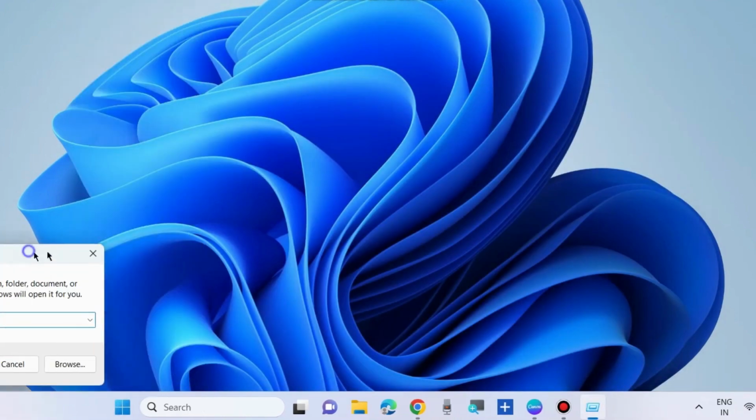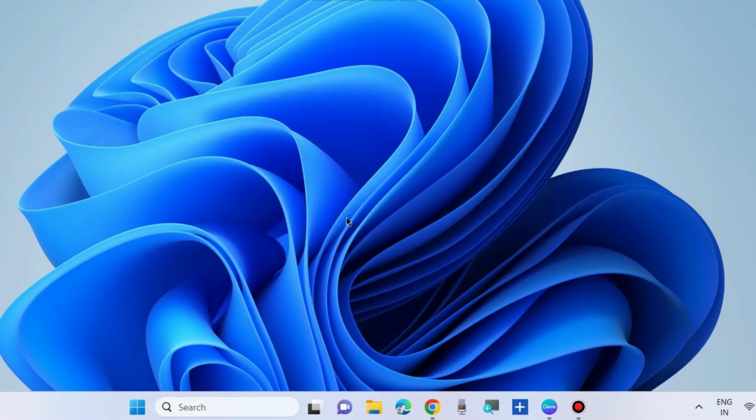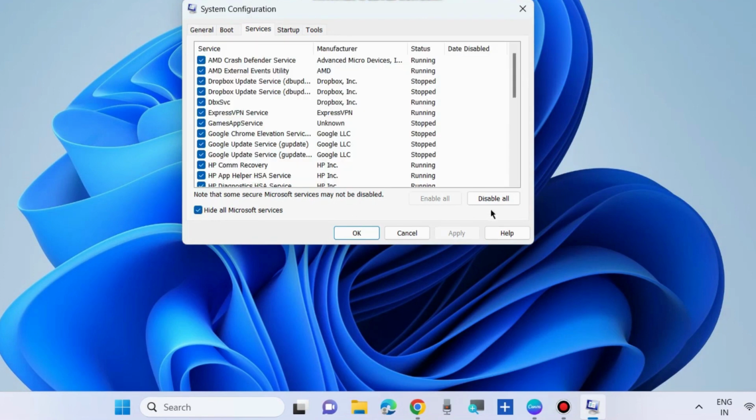The other option is to go to the Run command box and type msconfig. Press OK. And here go to the Services tab. Check the option Hide all Microsoft services and choose Disable all.